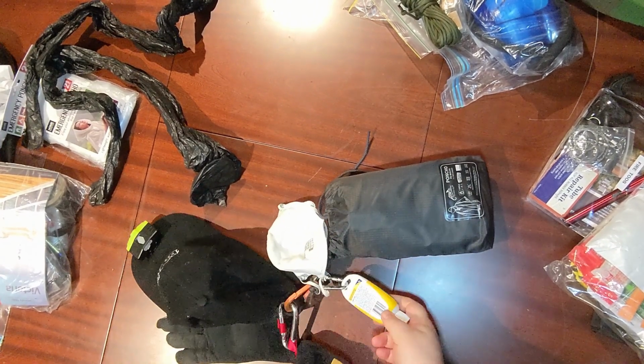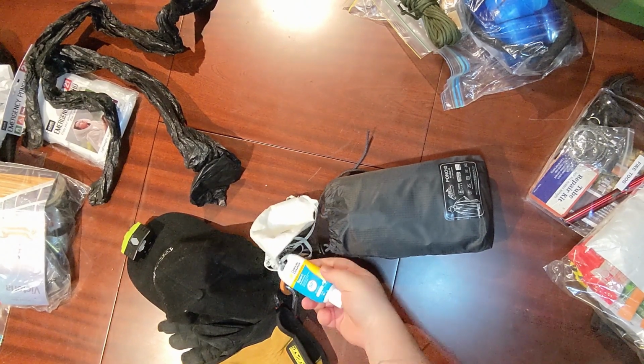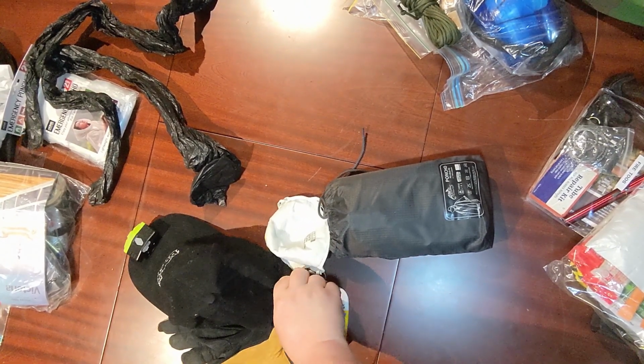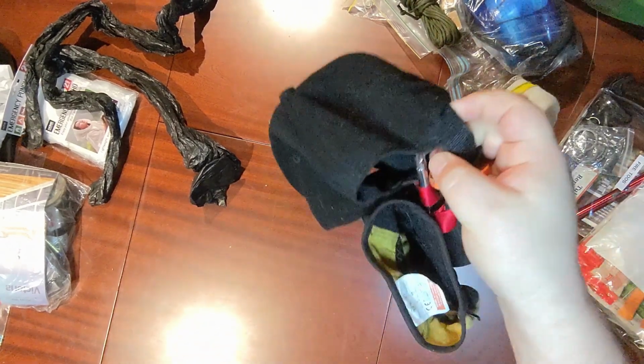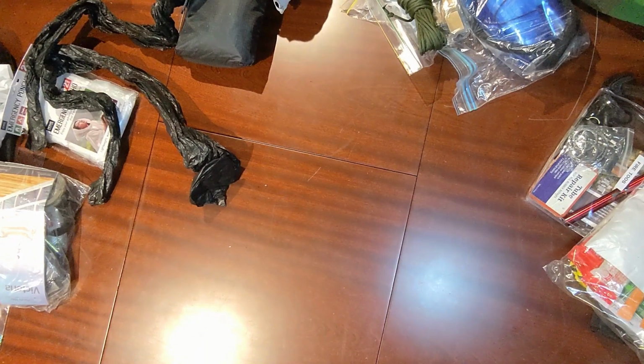A bunch of carabiners holding things on. I always forget sunscreen. So I've got this in my start kit, so that when I start moving, I'll put on sunscreen. Alright.